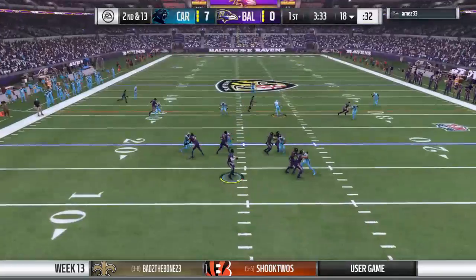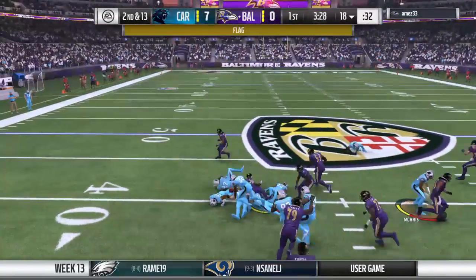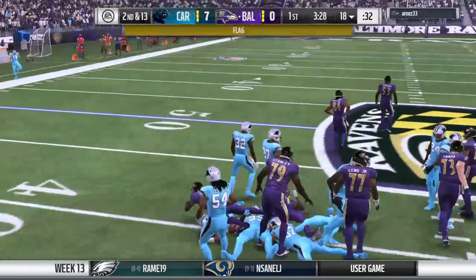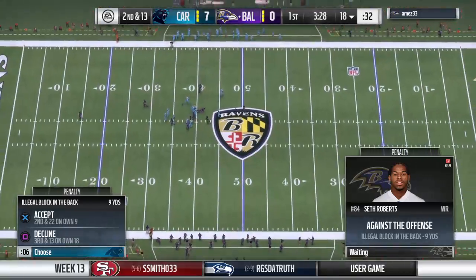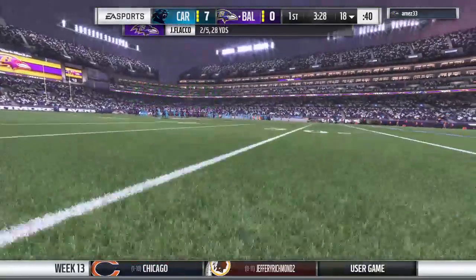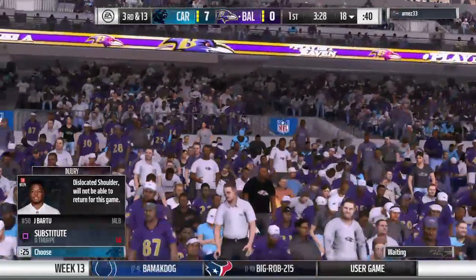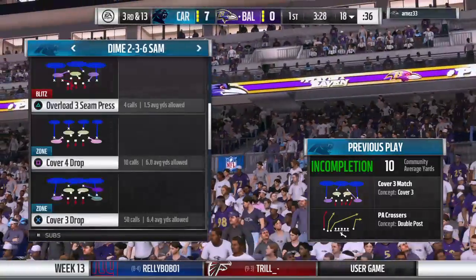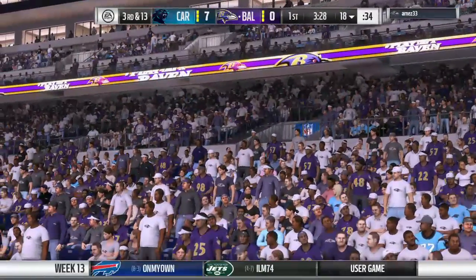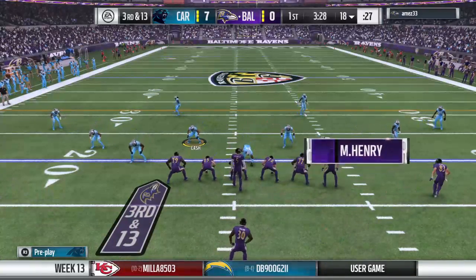Operating off play action, Flacco. And his throw's going to be incomplete. It looked like they had something there, but I think that he was thinking about running with the football before he actually hauled it in, and that led to a big drop. And with that penalty, the offense in a tough spot here, 3rd and 13.